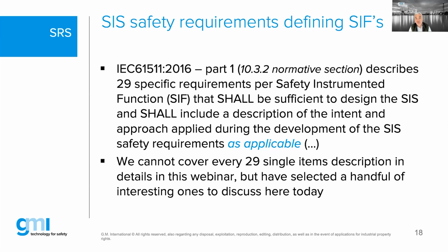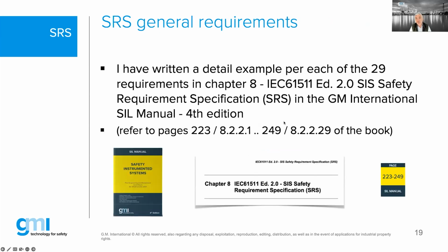So in other words, yes, you do have 29 requirements, but we like to describe them as clearly as possible for people later on to understand how to work with and maintain that system. Of course, in a very short webinar like today, we cannot describe those 29 items. However, we do have some good news for you. I described the 29 items many years ago when it was still a draft of revision 2 of the 61511 for GMI. This is the GMI book called the SIL Manual, which is the Safety Instrumented System. If you go to chapter number 8, you will see specifically the SIS safety requirement specification example of one safety instrumented function, or simply speaking, of one safety loop.